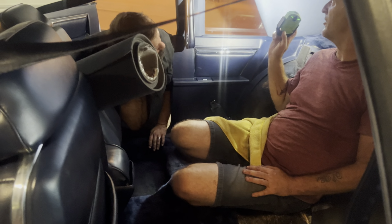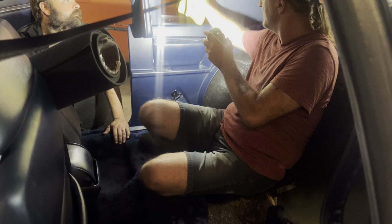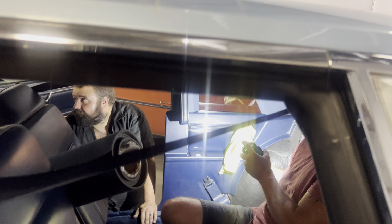It's coming out nice. I'm very, very proud of myself. That looks amazing. To me, the most important thing is you can't see that I was in there. That's all my concern is. May I dare say that it probably looks better than original from day one? I don't know about all that. Well, I think it's definitely close.